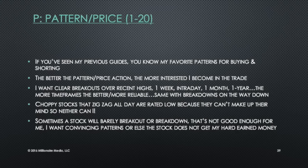So I don't do well with choppy stocks. I know there are some people who like the choppiness and maybe it tingles their gambler instincts. I don't like it, especially because I cut losses so quickly. So if a stock that I think is going to break out doesn't keep breaking out and it goes under resistance, well, then I get out. I exit and I trade safely, even if it breaks out later in the day.